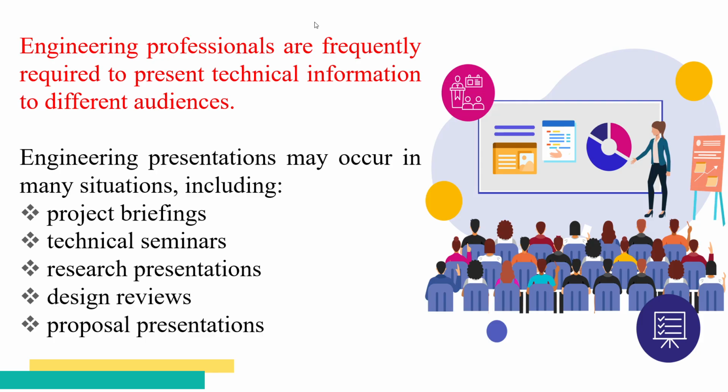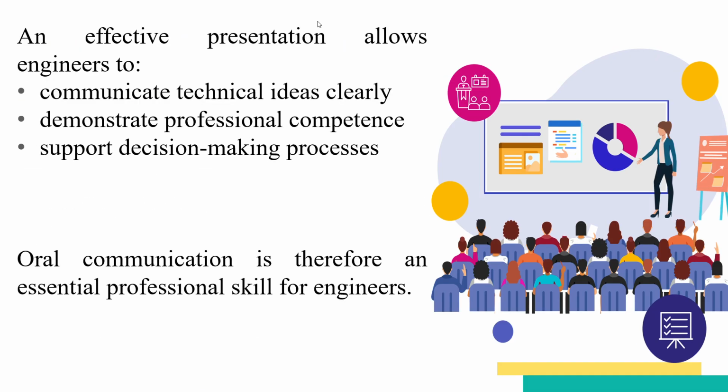Each type of presentation has a specific objective, and understanding that objective helps the presenter organize the information effectively. An effective presentation allows engineers to communicate technical ideas clearly, demonstrate professional competence, and support decision-making processes. Oral presentation is therefore an essential professional skill for engineers.